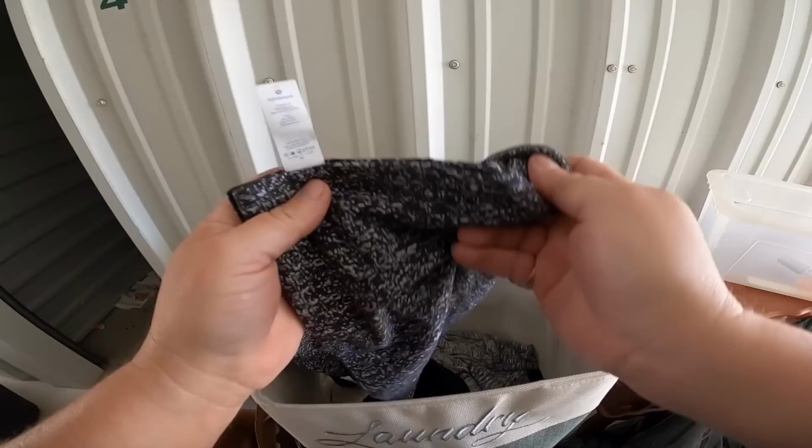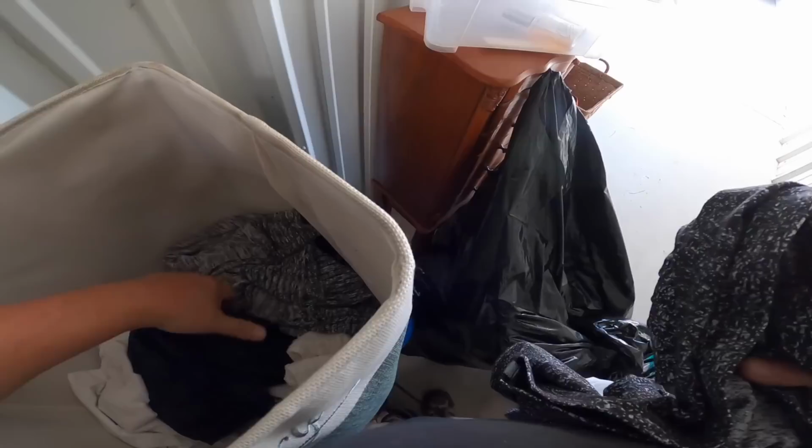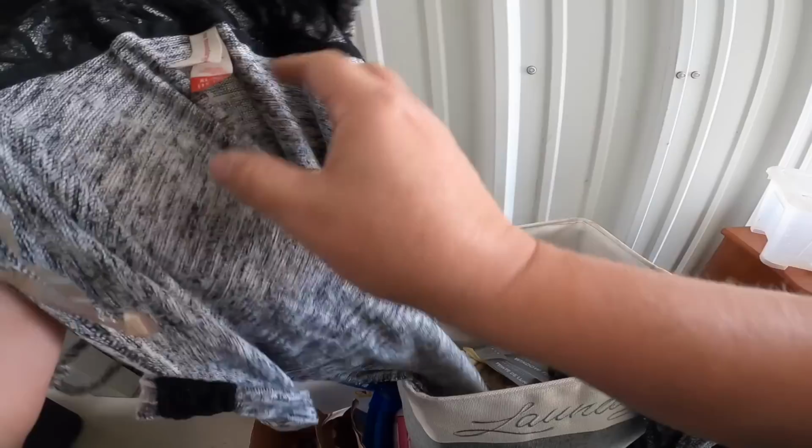Pillowcase or something. Lululemon. What the heck? That's expensive stuff. What is this? A Lululemon. I don't know what that is for. What the heck is that for? Lululemon is not cheap. I did not expect to find Lululemon in here. Now I'm gonna have to check everything.